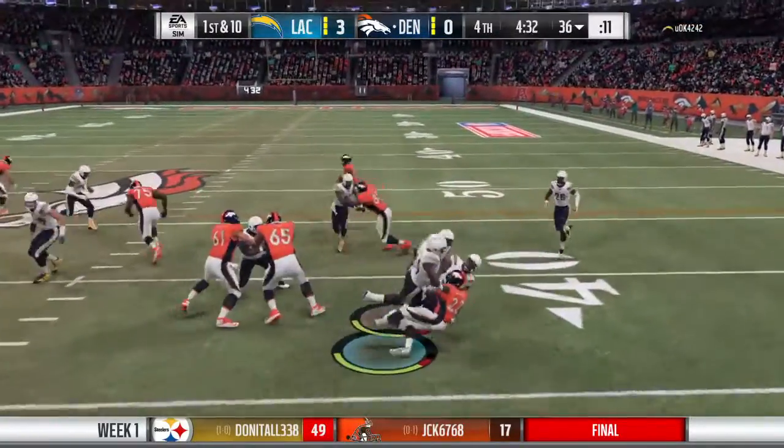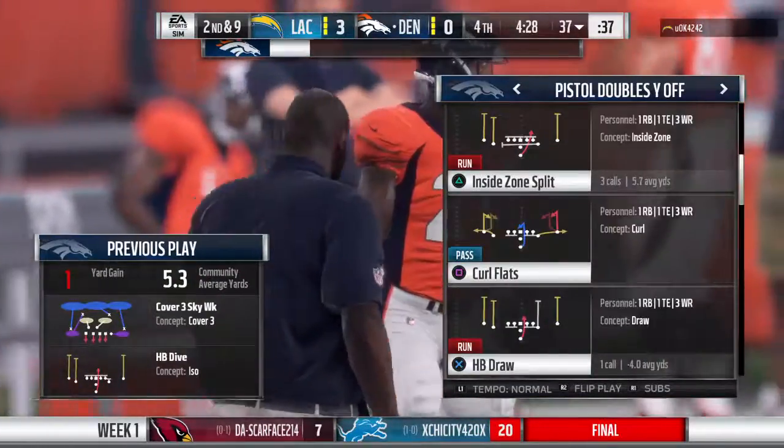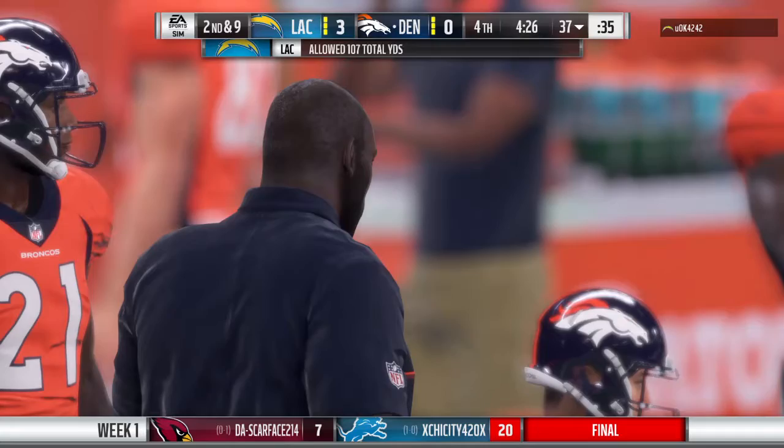Following the penalty, Anderson is unable to get downhill there as he takes this up to about the 37. Credit him with a 1-yard gain there to make it 2nd and 9.